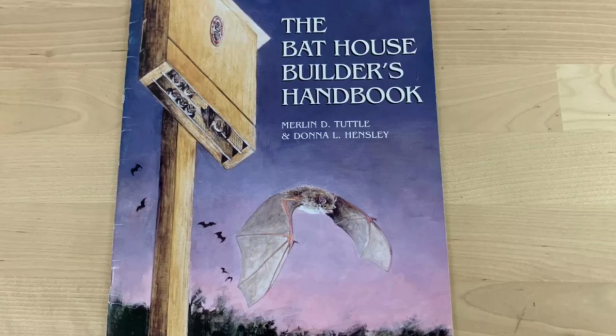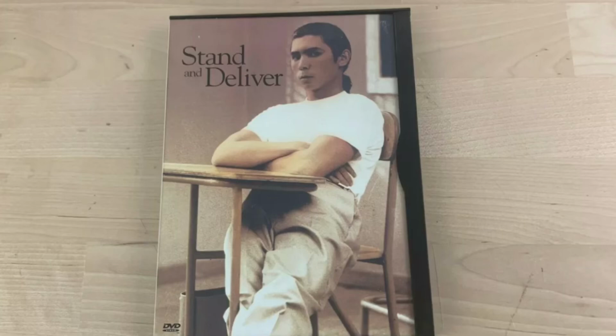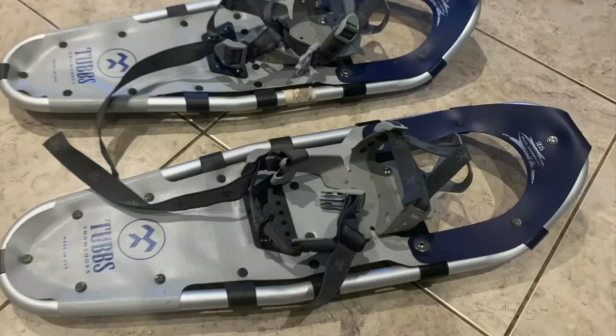Bat House Builder's Handbook from 1994, paperback book, and this sold for $12.95 with free shipping. A lot of these smalls on eBay definitely add up. This one took 4 days to sell. Stand and Deliver DVD from 1998 with good old Edward James Olmos and Lou Diamond Phillips. Sold for $6.45 shipped. This took 5 days to sell on eBay.